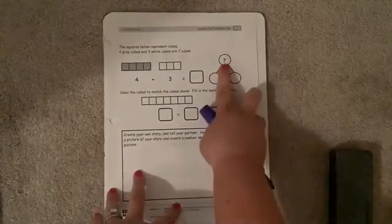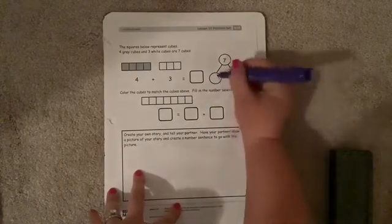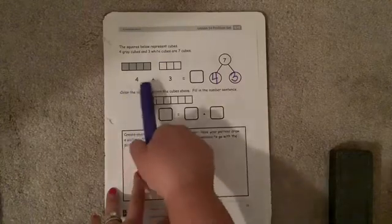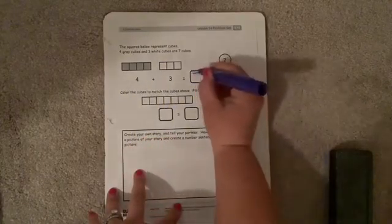Let's go ahead and fill in the number bond. They've given us the whole, which is 7. What are the 2 parts? 4 is talking about the gray cubes, and 3 is talking about the white cubes. What needs to go here then? 4 and 3 is the same as 7. Beautiful.